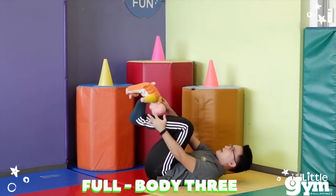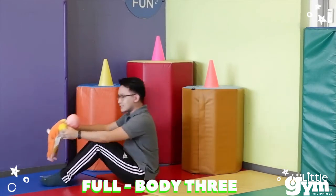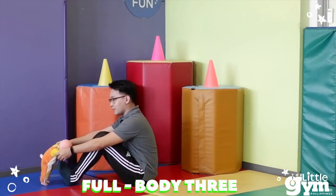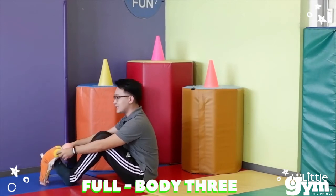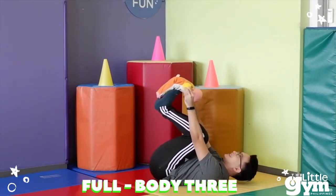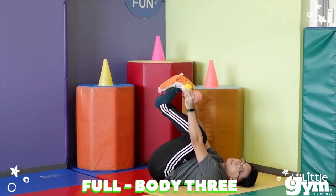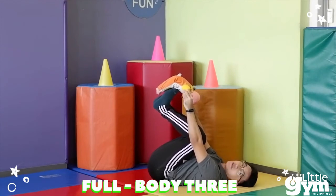And make sure you're holding their heads. And gently sit back up. One more time. Feet on their tummies. And lie down. Put them up. Make sure that they're flying. Let them stay in that position for a good 5 seconds.